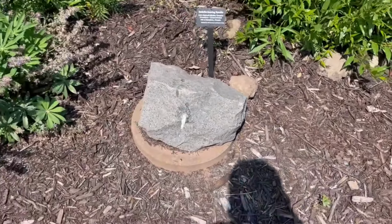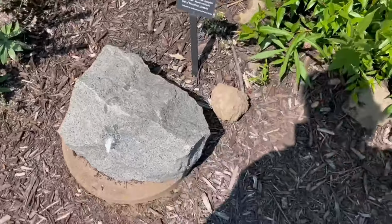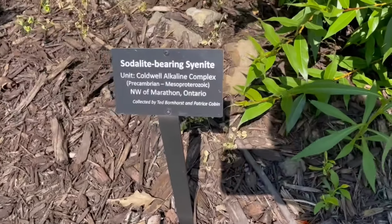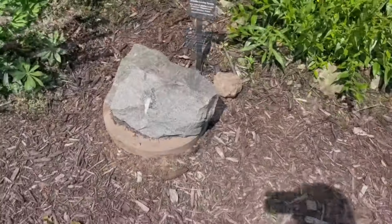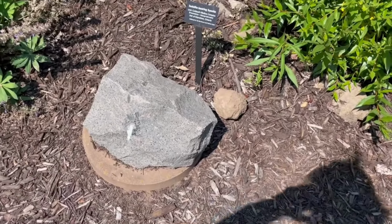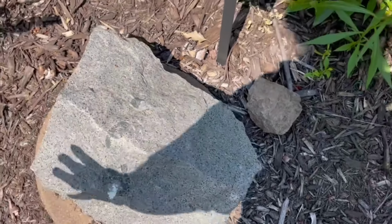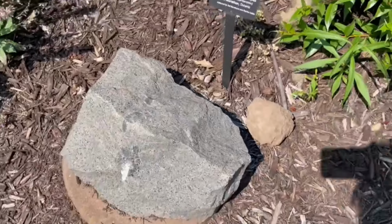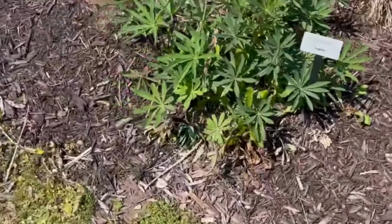Sodalite bearing syenite. Man, I wish I had a long wave UV light on me. That's got to be Coldwell complex. Yep. If I hit this with long wave UV, especially at night, the sodalite, which would be the lighter parts. Remember, these don't have any quartz in them. They can't, because there's void in it, and the void is sodalite. This would just glow orange. That's an intrinsic property of sodalite.